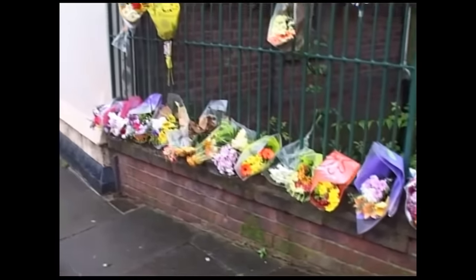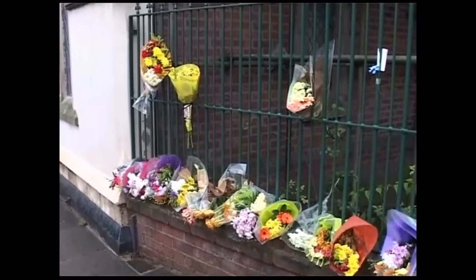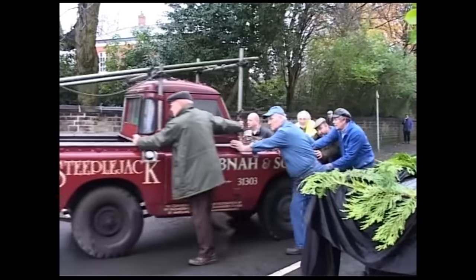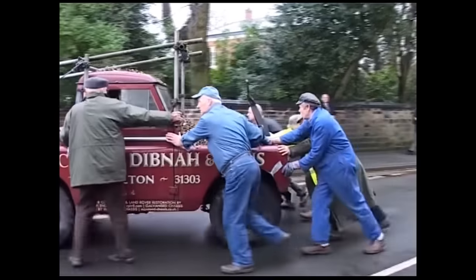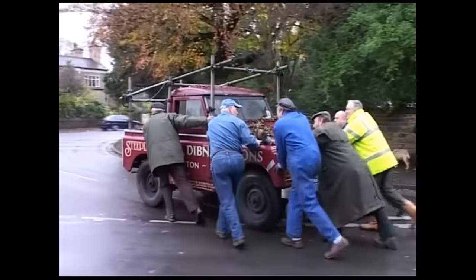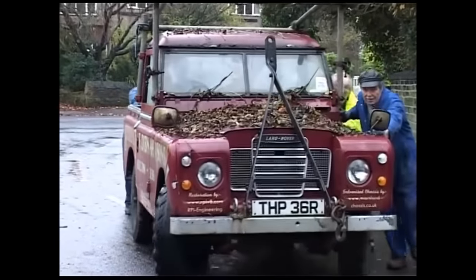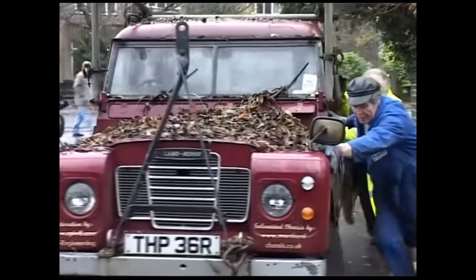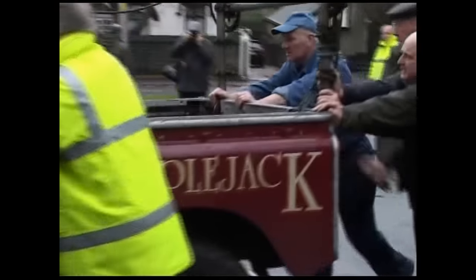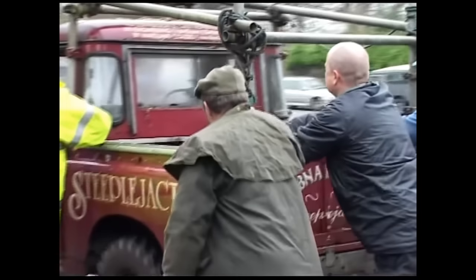Few of the floral tributes. This is the wall just outside his house. All this activity is taking place just outside his house, of course. There's the old trusty Land Rover, which has been off the road, I believe, for a few weeks, wanting some major work. But we couldn't leave it out on this occasion. So it was just being coupled up behind the living van there.